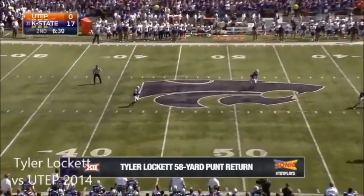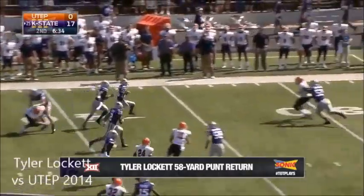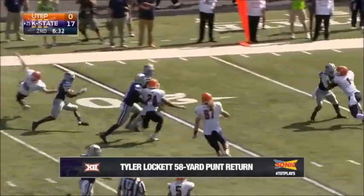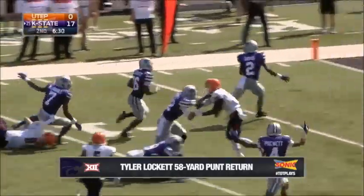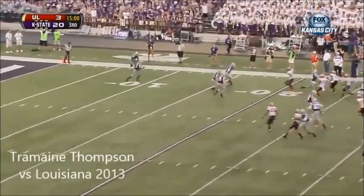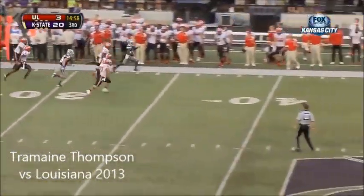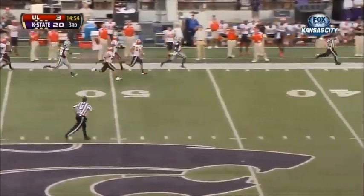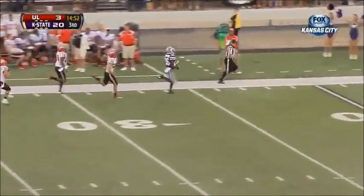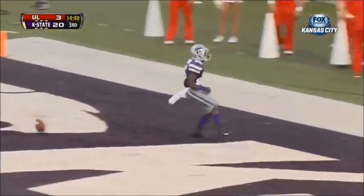Line drive towards Lockett, who will field it at his own 42. He's trying far side, and he has some space and a blocker. Lockett cuts back again. There he goes. Touchdown, Tyler Lockett. Kickoff going to be hauled in back at the 5-yard line. Tramaine Thompson has room down the left sideline, and he's going to go to begin the second half. Thompson running away from the kick team. What a start. 26-3 K-State.